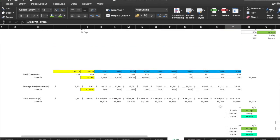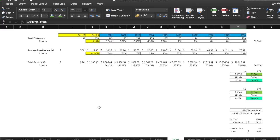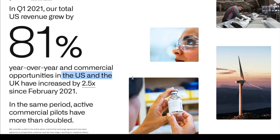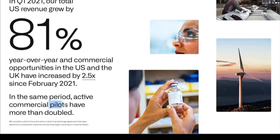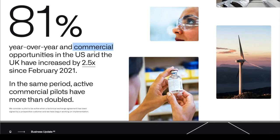What I have been doing during these days is playing a bit with the numbers. I went again through the earnings, which is something I usually do. I made the video: commercial opportunities in the US and the UK have increased by 2.5x, in terms of pilots. Pilots are the first part of their business plan: acquire, expand, scale. In the acquire part, they have pilots. That means the likelihood of getting those customers in the expand and scale phase has increased in the commercial part. That's something I like. I want to see the commercial side increase in terms of overall percentage compared to the government side.